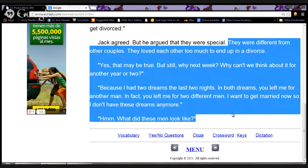They were different from other couples. They loved each other too much to end up in a divorce. Yes, that may be true, but still, why next week? Why can't we think about it for another year or two? Because I had two dreams the last two nights. In both dreams, you left me for another man. In fact, you left me for two different men. I want to get married so I don't have these dreams anymore. What does this man look like?